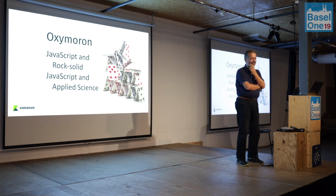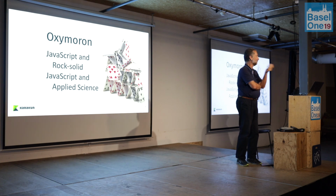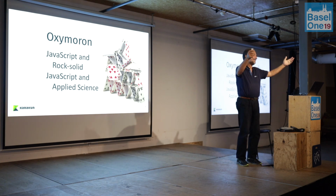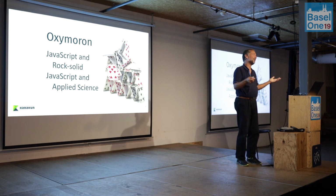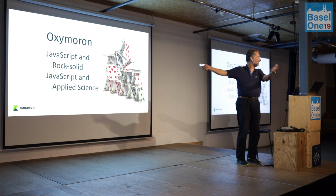Now, the title says, Rock-Solid JavaScript Through Applied Science. This is an oxymoron in two ways. First, JavaScript is not supposed to be rock solid. It's supposed to be a house of cards that with every small wind that blows, everything falls apart. It doesn't work in my browser, it gives me undefined is not a function, and so on. Who has ever seen undefined is not a function?